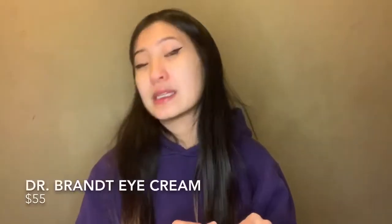Brandt 24/7 Retinol Eye Cream with Ruby Crystal Complex. Ooh, that looks cool. And this MSRP is $55. And this is what the little tube looks like. And there's 15 milliliters in here. That's 0.5 fluid ounces. And Dr. Brandt is an amazing brand.